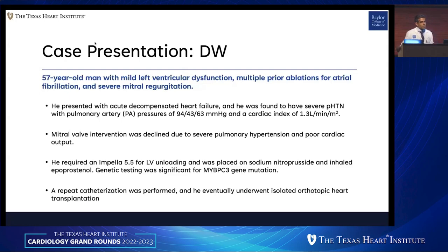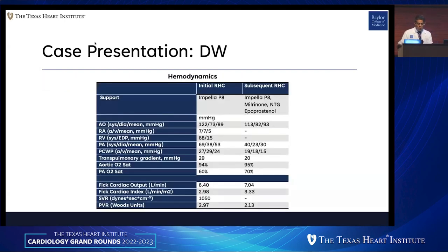A mitral valve intervention was contemplated, but ultimately declined due to his profound shock and severe pulmonary hypertension. He eventually required an Impella 5.5 for support and LV unloading, and he was transferred to our center. We instituted several meds, including sodium nitroprusside and inhaled nitric oxide. Genetic testing was interestingly positive. He had an HCM gene mutation, and repeat catheterization was performed. Eventually, he was listed for a heart transplant alone and underwent a successful orthotopic heart transplant. This is the catheterization. You can see here, with the initial catheterization followed by the implementation of additional therapeutic measures, we were able to bring his PA pressures down.